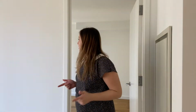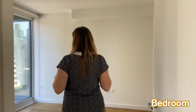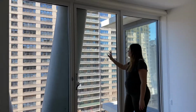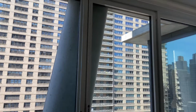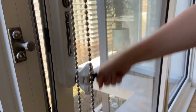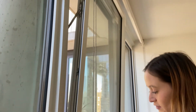The next place on this tour is the bedroom. And the bedroom, in my opinion, is really big. And again, it has these floor-to-wall ceiling windows, which look amazing. I really like the look of the building frame. It gives it like an artistic feel in your bedroom. If you need like some air in the summer, it is really cool because it goes all the way out for you to have space.